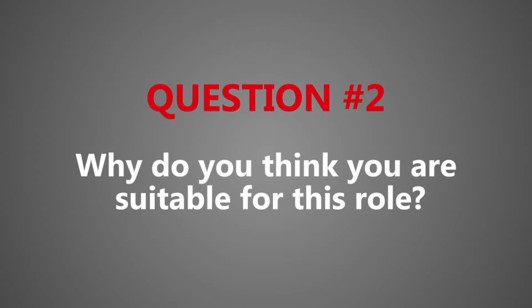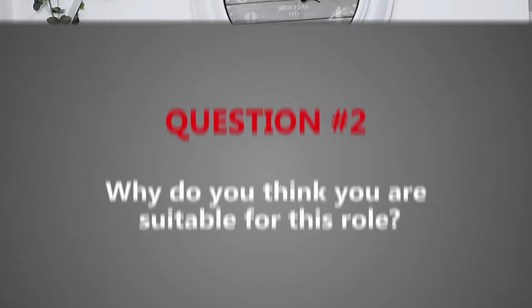Question number 2, why do you think that you are suitable for this role? Now, as I spoke about before, it's really crucial that you make sure that you read and understand the job description for the role that you're applying for. This is really one of the most effective ways for you to predict the questions that you're going to be asked. Because of course, a company is going to ask you questions that are related to the role.